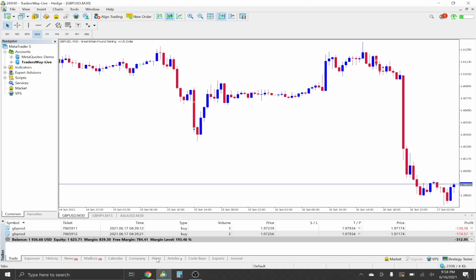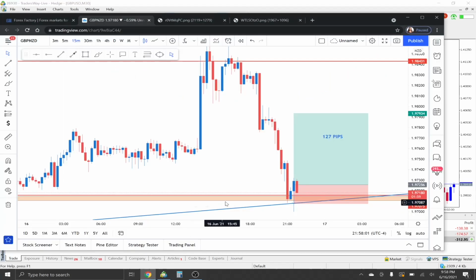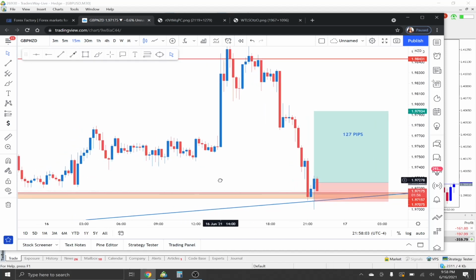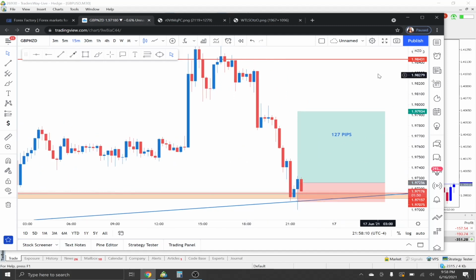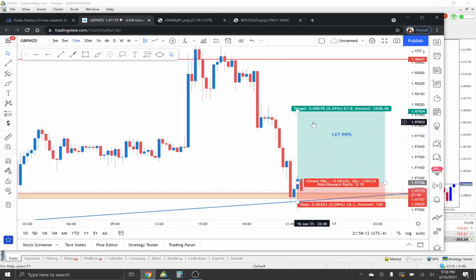This is going to be actually a swing trade that I'm trying to take on this trade here. I'm in buys right now on GN. This range is 127 pips, but I'm looking for like a 67, almost a 70 pip move on this.